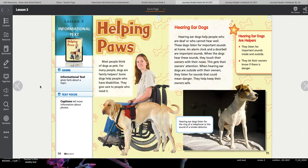Come on, Jake, 94 and 95. Let's go. Find the pages, buddy. So it's a story that gives us real information or facts about something. What else can it tell us, Zayden? What do you remember? Real pictures. Yeah, usually real photographs or real pictures.